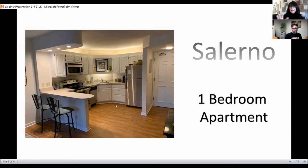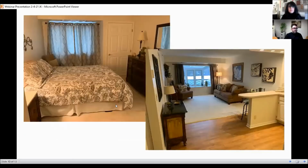So very nice, lovely, open, bright concept, lots of lighting. And then this is the living room, and then also the bedroom. Just a couple of quick shots of the same apartment. And this is a queen size bed. So there's a lot of space. There's a lot of closet space in there as well.